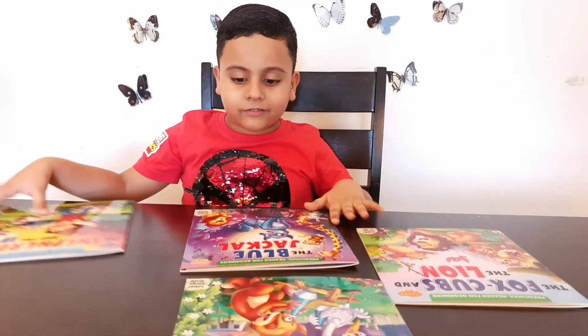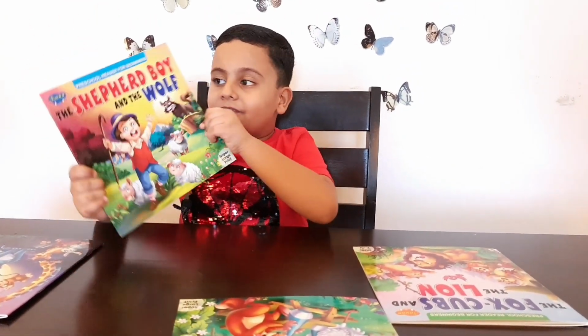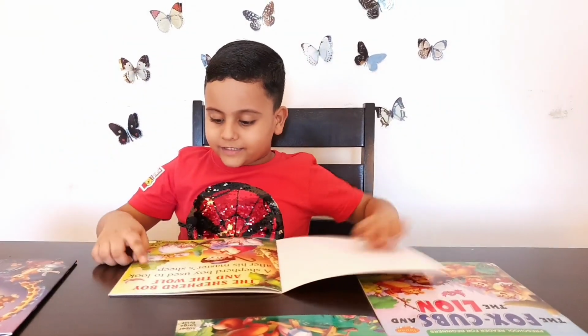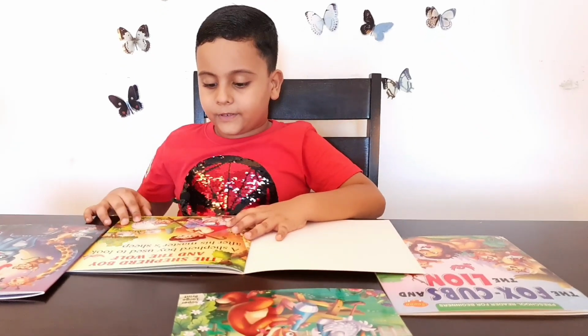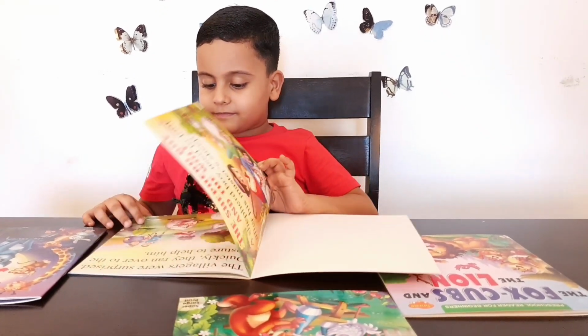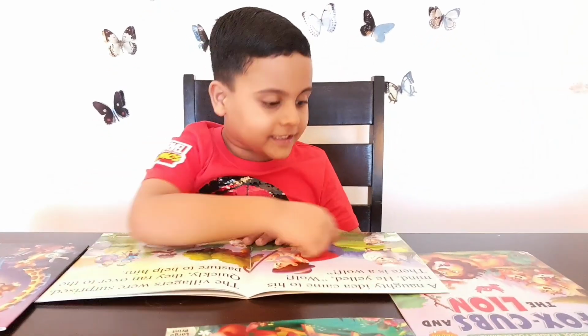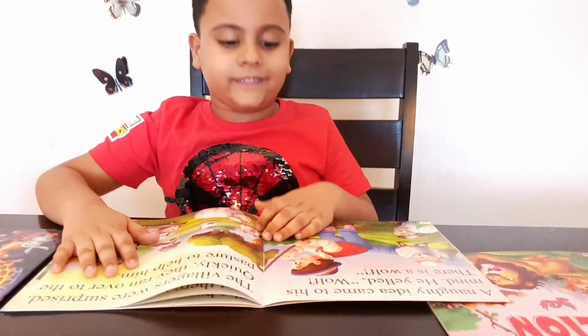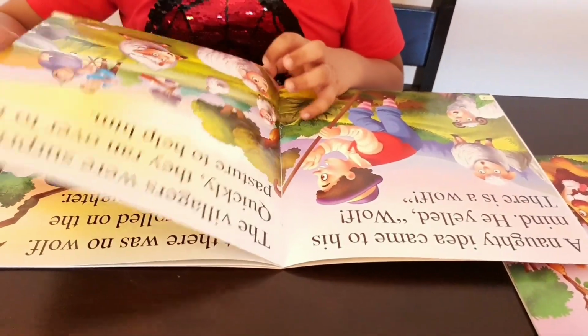So let me show you the second book, The Shepherd and the Wolf. Let me show you this. Same like the other book, it has big pages and beautiful pictures. And look, can you see? The book is just so interesting. I can't imagine people without books.